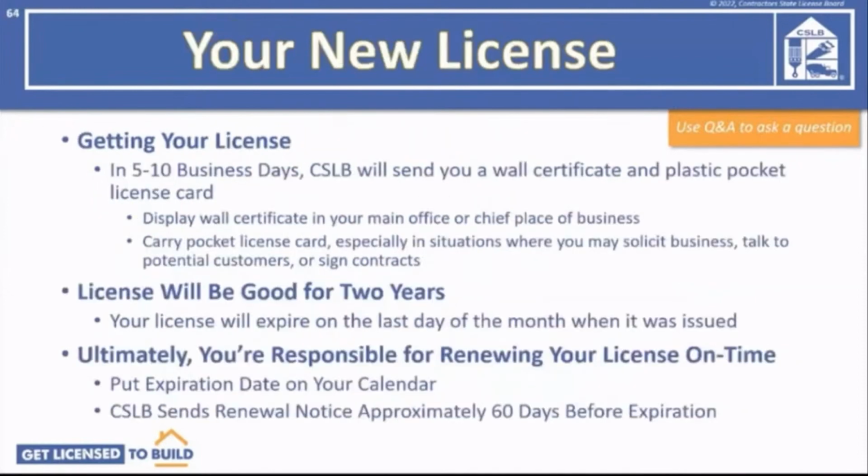In about 5 to 10 business days, CSLB will send you a wall certificate and plastic pocket license card. Display the wall certificate in your main office or chief place of business. Carry your pocket card with you, especially in situations where you're going to solicit business, talk to potential customers, or sign contracts. We encourage consumers to ask to see your pocket license. If you're going to have salespeople working for you, be sure to get them registered as a home improvement salesperson with CSLB. Check our website for more on how to do that.